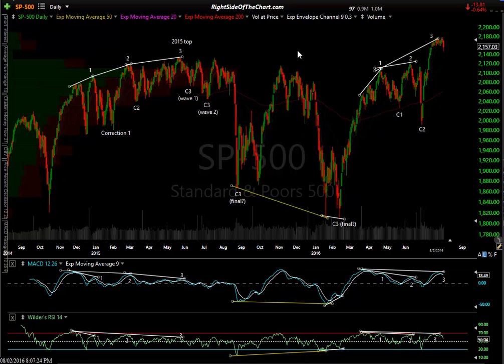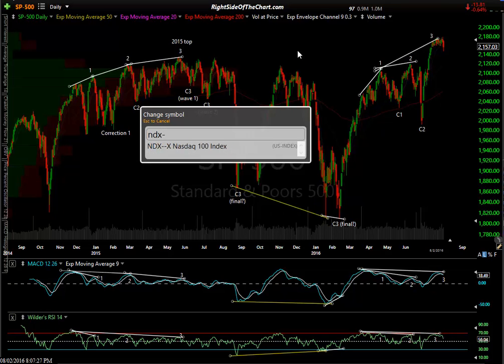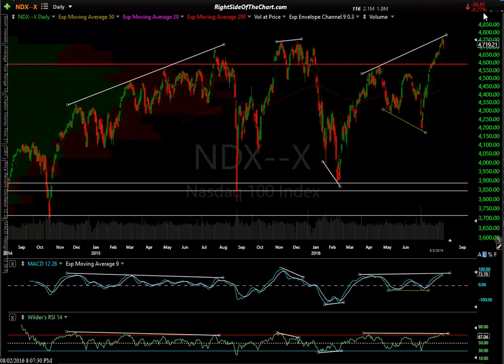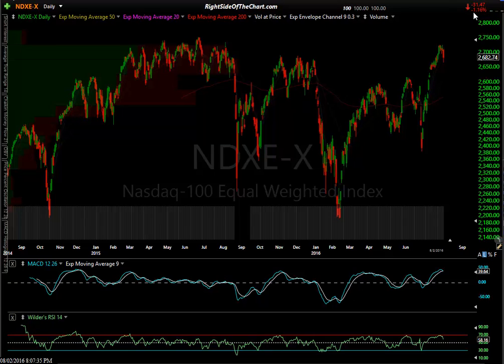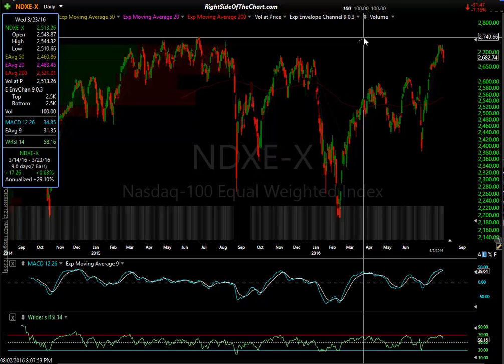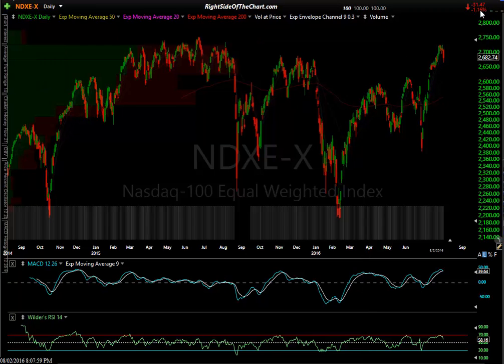And a couple other things to note before I get off the daily time frame. The NDX, as I just mentioned, was down 0.77%. So not a horrible day, but the NDXE equal weighted index down 1.16. I've been talking quite a bit recently about how I'm seeing a pretty pronounced deterioration in breadth, especially in the NASDAQ, which is typically the leading index, the NASDAQ 100, with a lot of biotech and tech stocks. You can see the NDXE, the equal weighted, fell well shy of making new highs so far and has reversed, and was also down quite a bit more.